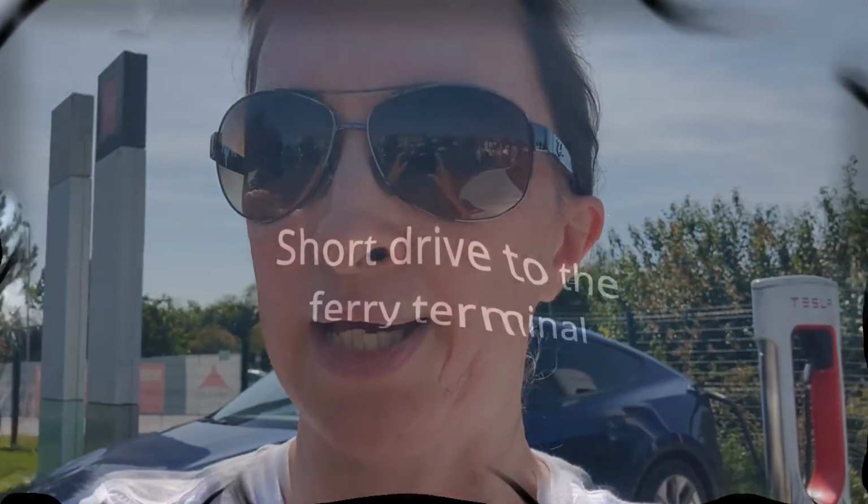Caen? Don't quite know how you say it. But anyway, it's in the grounds of the Ibis again, so it's fairly easy to find. Pretty big. I think there's 12 chargers here in total. They're all V2s. It's not the quickest, but yeah, plenty of them. It was empty when we got here. We've made it busy. It's nearly full again now. Last stop before the ferry, and then we're on the boat back to the UK.